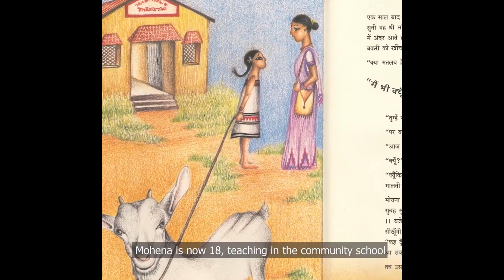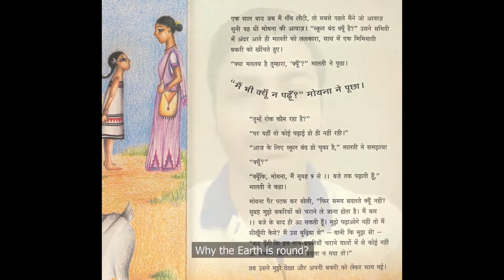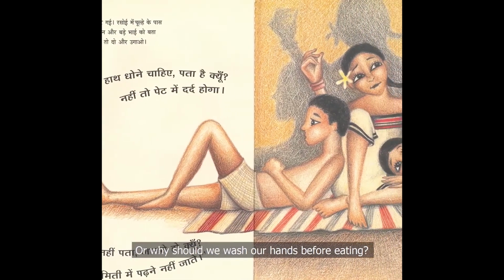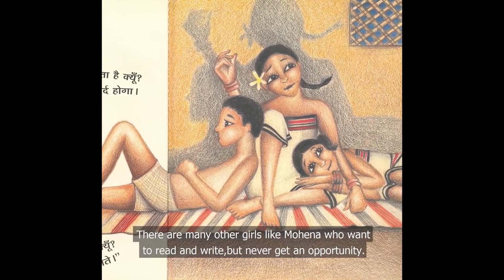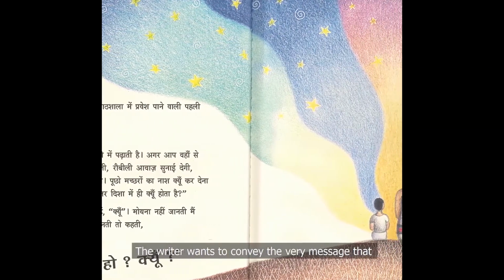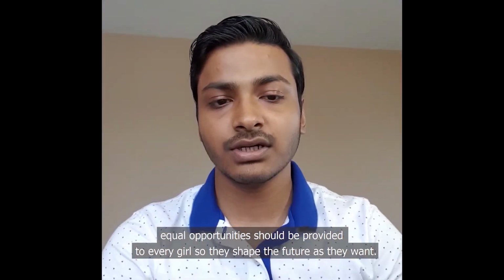Moina is now 18, teaching in the community school and asking her students to question everything: why the earth is round, why there shouldn't be mosquitoes, or why we should wash our hands before eating. There are many other girls like Moina who want to read and write but never get an opportunity. The writer wants to convey the very message that equal opportunities should be provided to every girl so that they can shape their future as they want.